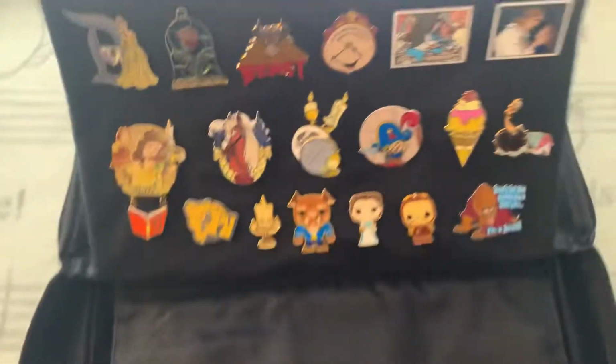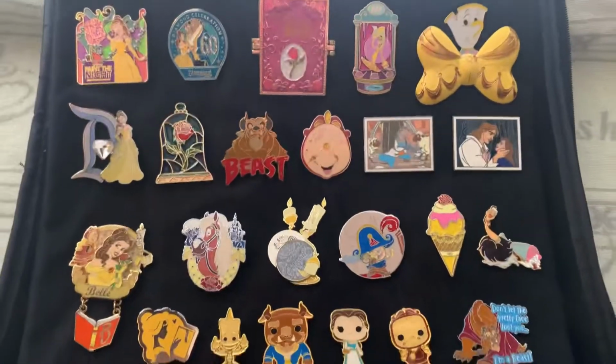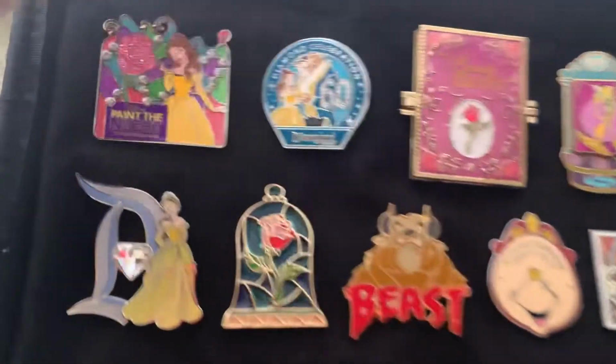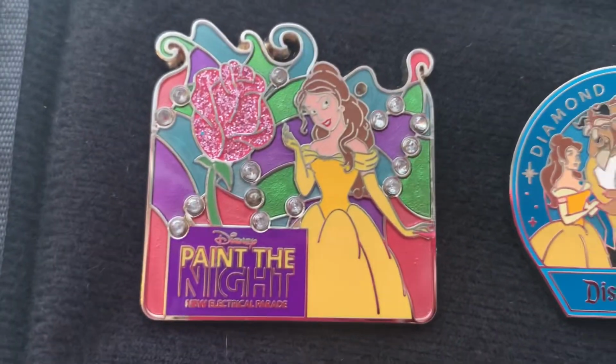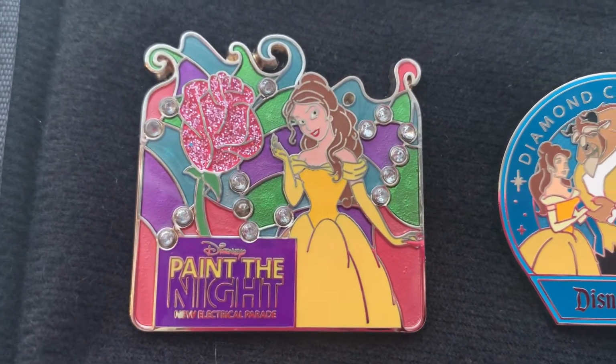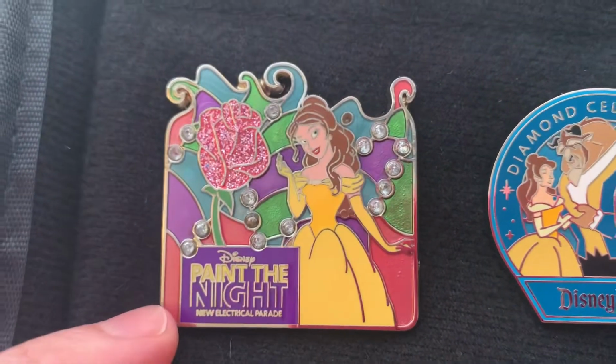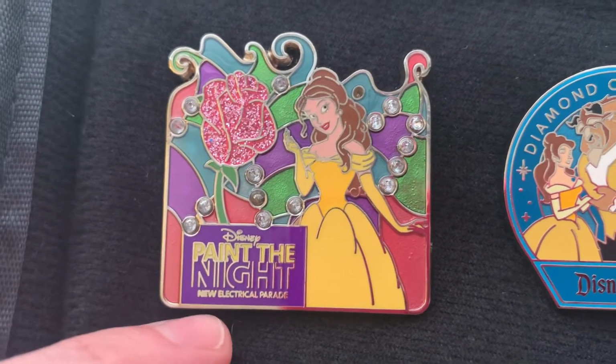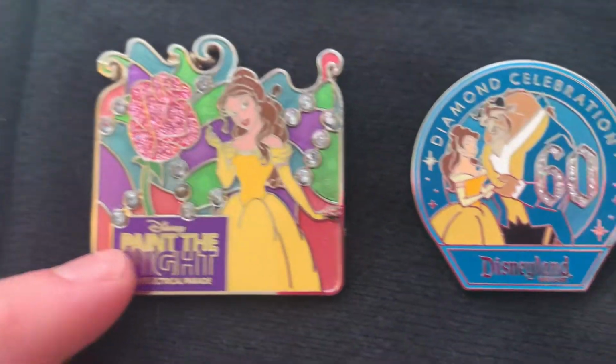Next, we have this beautiful page. Start up here, we have one of the Paint the Night pins. I think that was from a mystery pin set a while back when Paint the Night started at Disneyland.